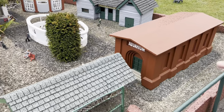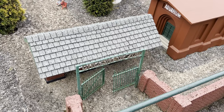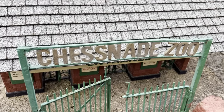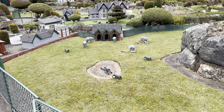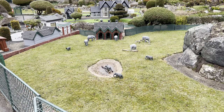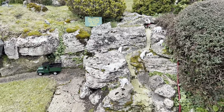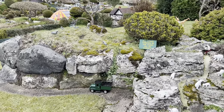That knock off Chessington. We spotted Chessington Zoo. Well, knock off anyway. So they've got their accuracy on point, right? So this is the zoo, elephants, right next to the elephants, polar bears. Oh wait, but not just polar bears, mountain goats also too.